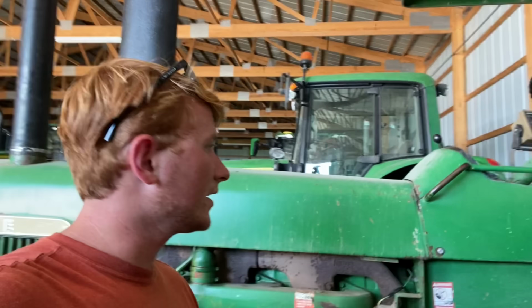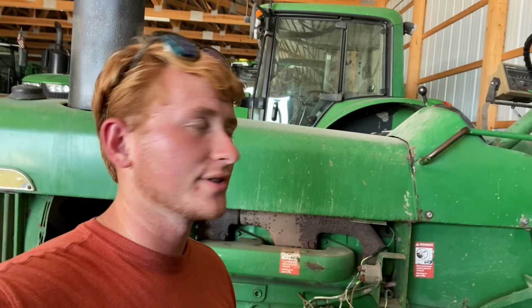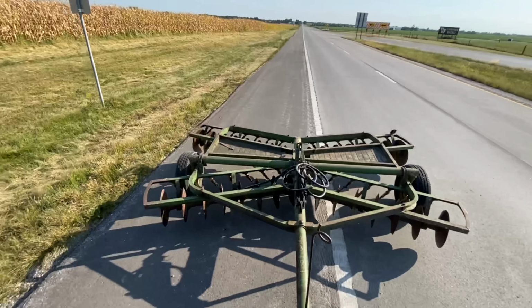Got a couple minutes here. I'm gonna get the 4320 and move my new to me disc over to the other house. It is hot, my guys. Some new bolts in the linkages and that should go away.